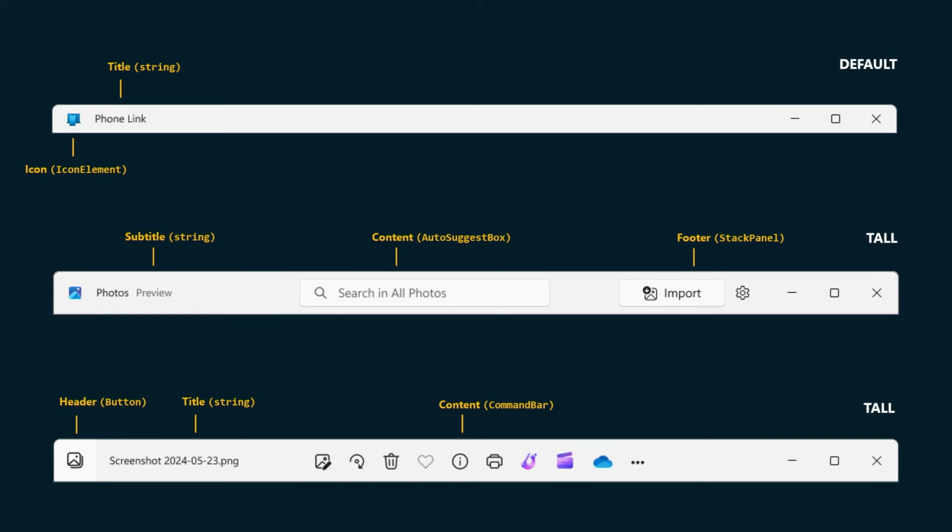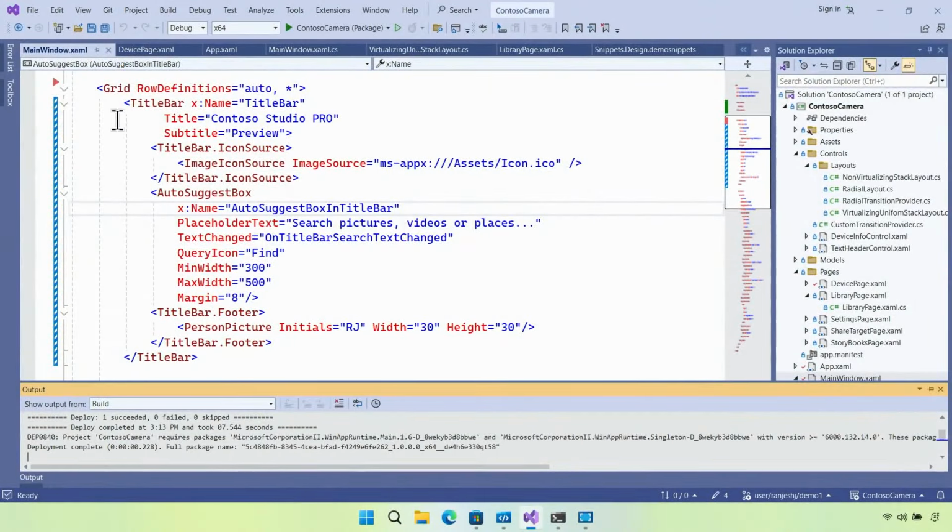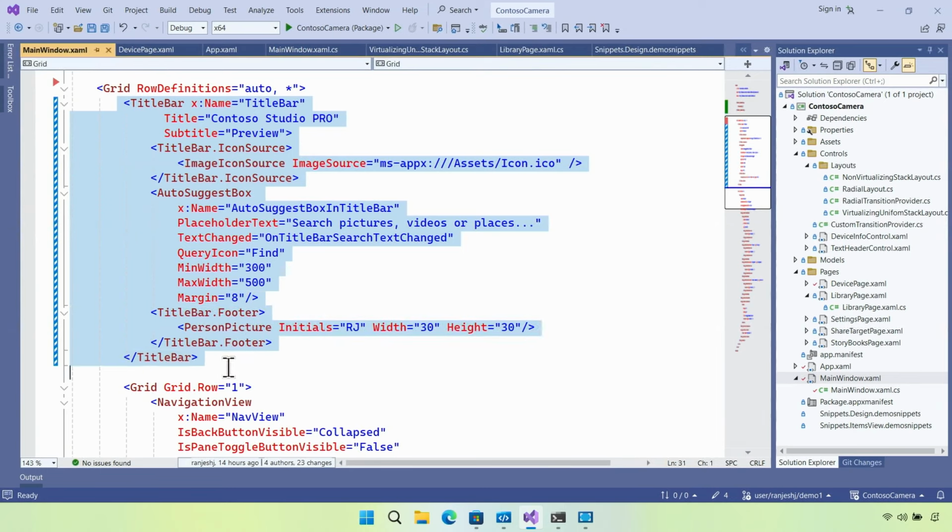So here at the bottom, you see the command bar that they've added in the Photos app. If you go full screen, you can do all of that just in XAML, and that's really easy to do. But we can add this to our app, see what that looks like. So I brought in some code here, so let me show what I did. There we go. All right, so the first thing, I brought in a title bar control.